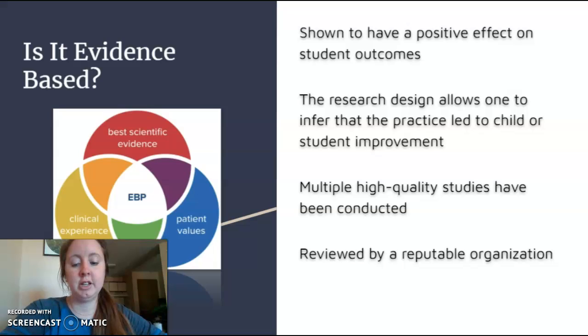The National Center on Intensive Intervention has 4 out of 5 studies show that the research design allows for one to infer that the practice has led to student improvement. These are in the areas of participants, fidelity, and broader measures.